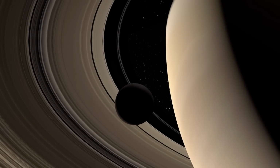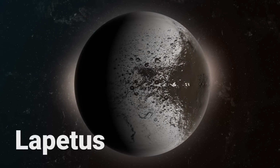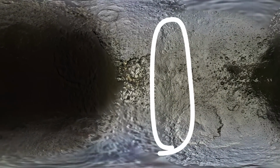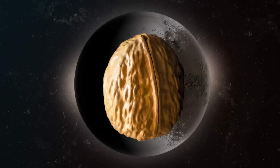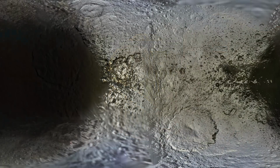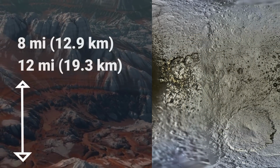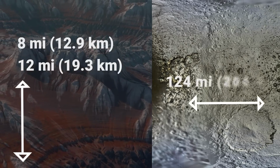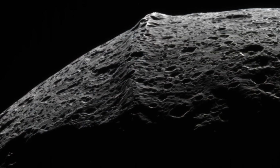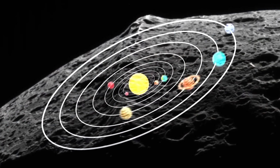Saturn also got lucky with the bizarre moons. One of them is called Iapetus. This moon has a weird feature, a huge ridge that wraps around its middle like a giant belt. This basically makes it look like a giant walnut. Where's my nutcracker? This ridge is incredibly tall by our standards, around 8 up to 12 miles high and stretching 124 miles wide. It covers more than 3/4 of the moon's surface and is considered the third largest mountain range in the entire solar system.